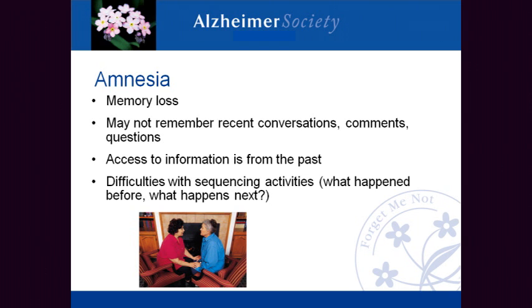Amnesia, everybody's heard this A word. This is a pretty common A word. If you ever watch the soap operas, you've heard of amnesia. Somebody somewhere always gets amnesia in a soap opera. But when you have dementia, it's not that way at all. When you get amnesia, you start to have memory loss. And you tend to lose your memories in the opposite order to which they're laid down.